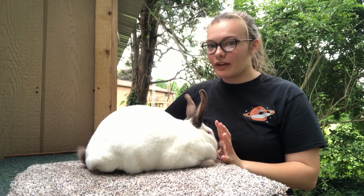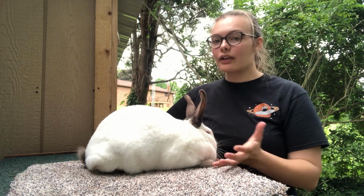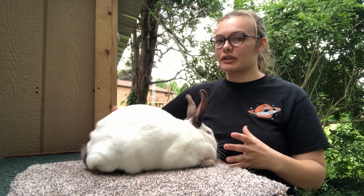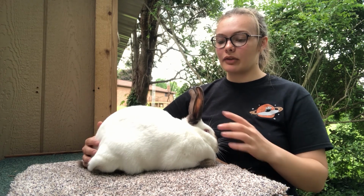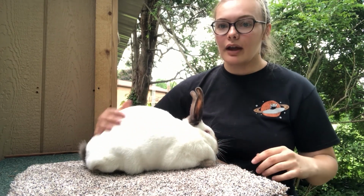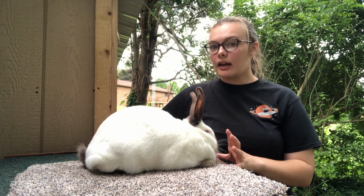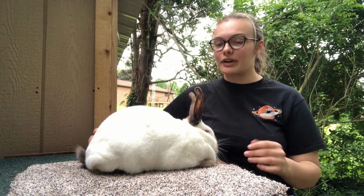My Californian volunteer today is a lovely junior doe named Luna. Now, Californians are most known for just being a solid white rabbit with black ears and a black nose, as well as on their feet and their tail. They are one of the most common market breeds in America, and they originated from California.